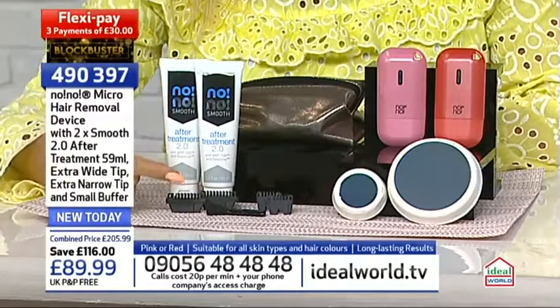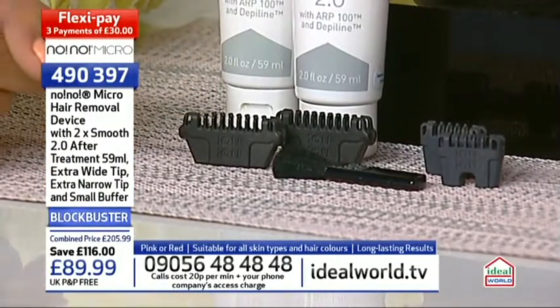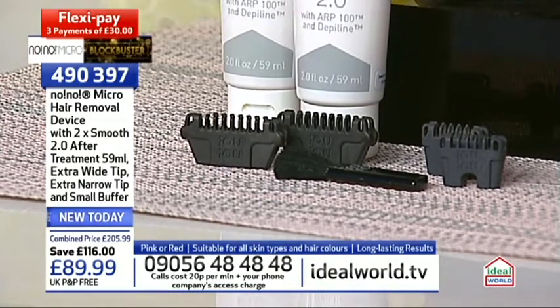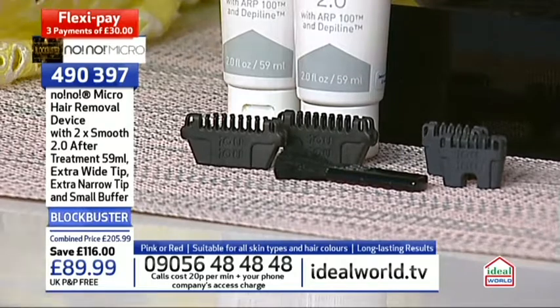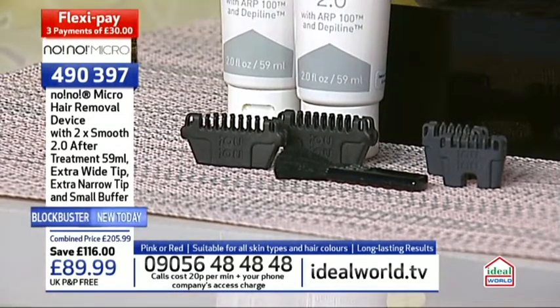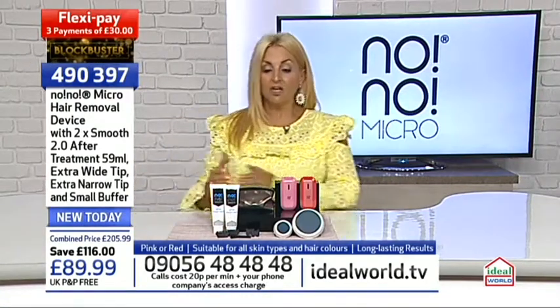If we come down to the front here, this is the most important part, the tips. For instance, you get two large and two small, so that's for larger areas and smaller areas. Now, normally, a system that comes on the high street, maybe JD Williams or Boots, which we're going to show you a price comparison of in a moment, would only have one of the large and one of the small. What's the benefit of having two of each? So, obviously, once one runs out, you've then got the other ones. Or, however, you can also share this.